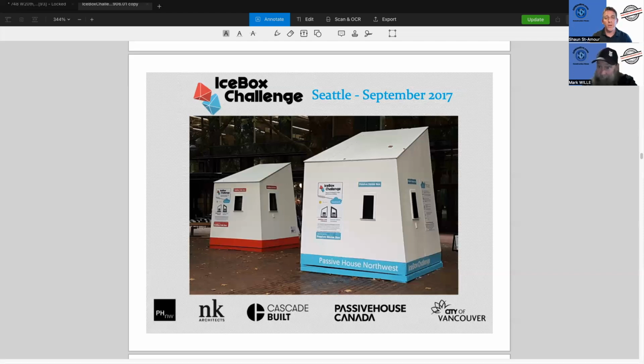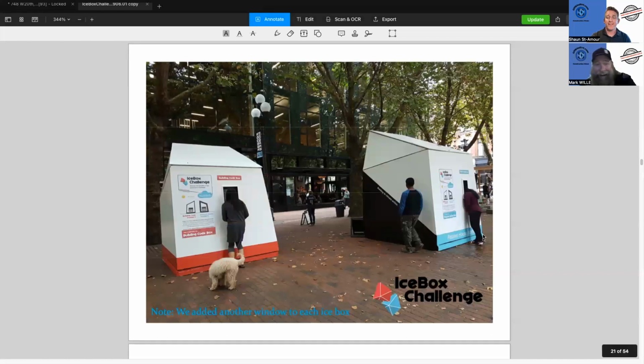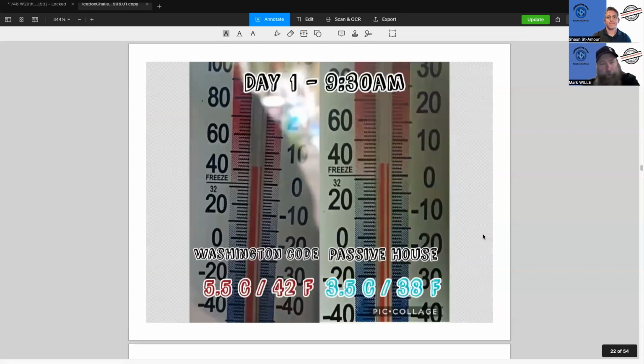So here we go. We're in this nice area of Seattle, and the test begins. And 14 days later, we had a potentially similar outcome. What do you think, Mark? I love the fact that you pointed out that the interior is the same size. The exterior is altered because in order to qualify as a Passive House, an extra layer of insulation was needed. So a greater resistance of heat to cold.